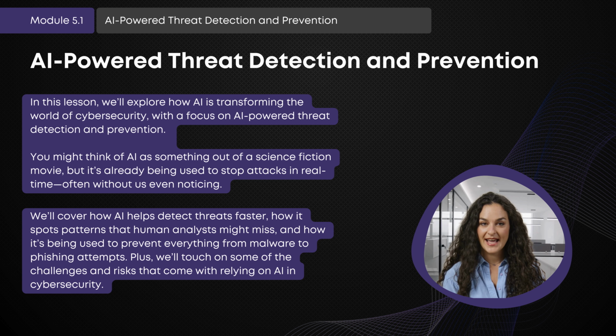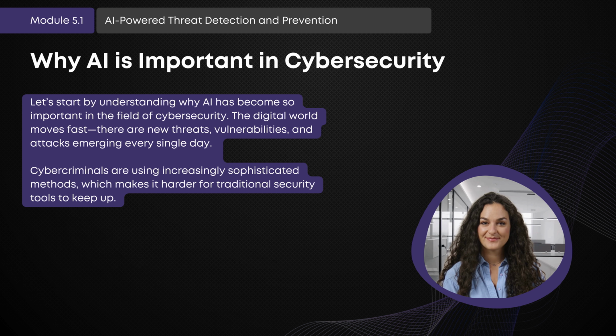We'll cover how AI helps detect threats faster, how it spots patterns that human analysts might miss, and how it's being used to prevent everything from malware to phishing attempts. Plus, we'll touch on some of the challenges and risks that come with relying on AI in cybersecurity. Ready? Let's jump in. Why AI is important in cybersecurity.